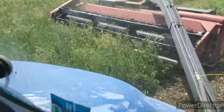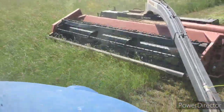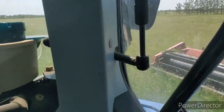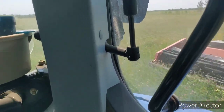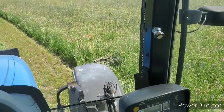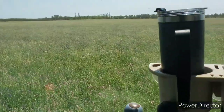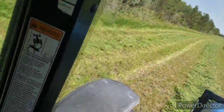Yeah, gotta like this stuff, right? But the whole field ain't like that. Most of the field is a little lighter like this right here. But hey, it's better than some people. Some people haven't got nothing. And right here we got a tree that from a windstorm blew off into the field, so I guess we got to stop and get that tree out of the way.